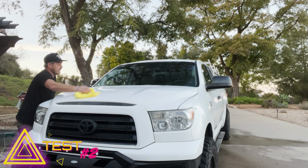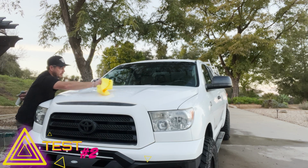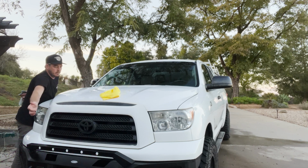The second test is on my personal work truck. Now, all I did with that thing is wash it, just do a basic wash. I didn't do a full decontamination wash, anything like that. That thing was ceramic coated, oh boy, gosh, 8, 9 years ago. Oh my gosh, time flies. Since then, it's just been kind of my little test mule. I test a bunch of different products on it.